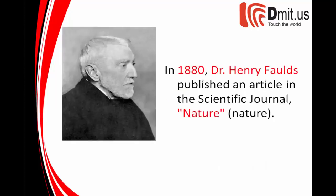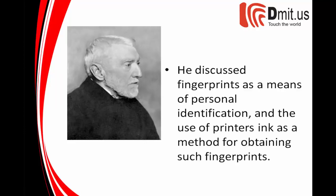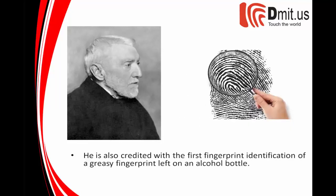In 1880, Dr. Henry Faulds published an article in the scientific journal, Nature. He discussed fingerprints as a means of personal identification, and the use of printer's ink as a method for obtaining such fingerprints. He is also credited with the first fingerprint identification of a greasy fingerprint left on an alcohol bottle.